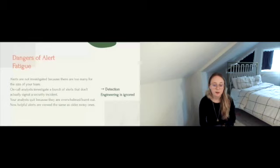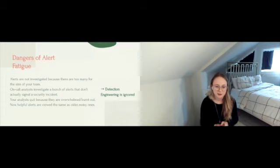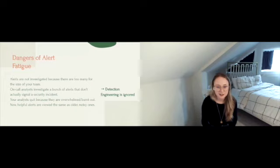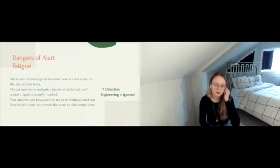So even though you think something might be really, really important to look at, you want to make sure that you're not overwhelming your team and then essentially making all of your other alerts also ignored or not worth their attention. On-call analysts will investigate a bunch of alerts, and if they don't actually signal a security incident, your analysts will want to quit and feel they are overwhelmed and burnt out, and they're not actually doing anything that has security value. Helpful alerts are sometimes viewed as the same as older or noisy ones.